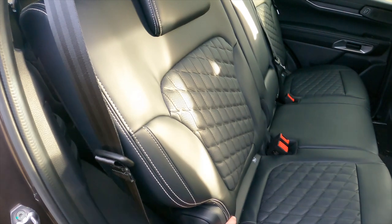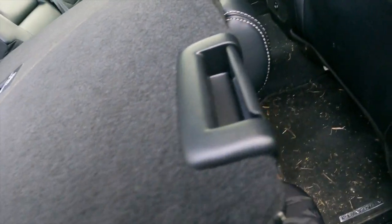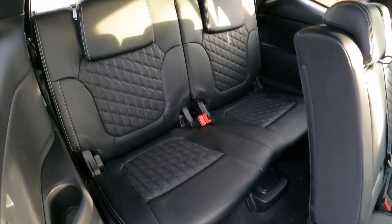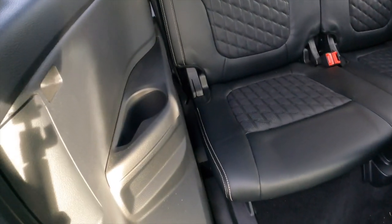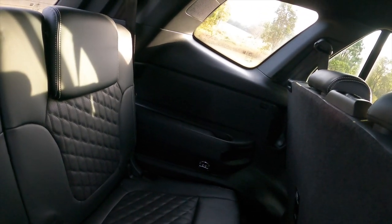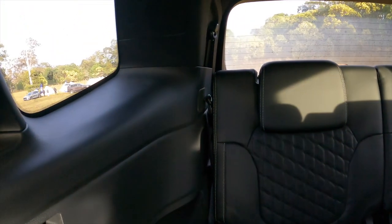Okay, so to access the third row, you drop the seat like that, and then you can pull it forward just there. So you can actually gain extra room for the back passengers and the leg if you want to move them forward. Got cup holders there in the rear, and then I think you do have a SIG socket over there on the other side. Speakers up in the rear panels there.